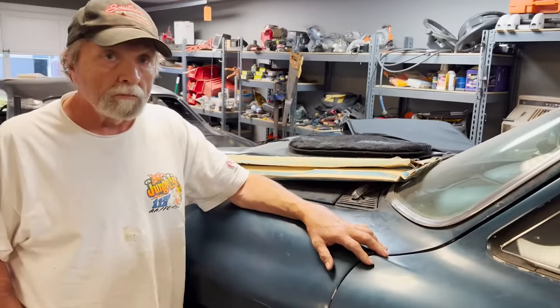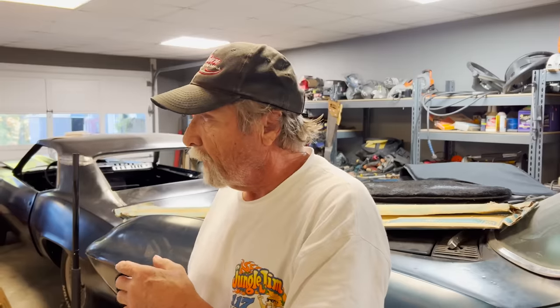Tell me, I know the front clip is different than the back, but tell me about it. I think this is a 65 front clip. Okay. But I did order and buy a 63 front clip. Yep. And I did order and buy all the headlight stuff. Right. For the car. Everything else on the car is pretty much there.